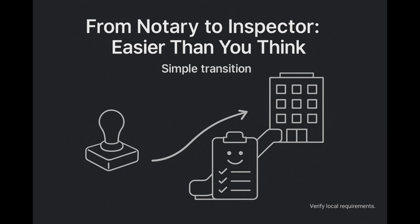I get a lot of telephone calls from notary agents who ask how difficult is it to get started as an inspector. And the answer is it's quite easy. I got started as an inspector in Virginia many years ago.